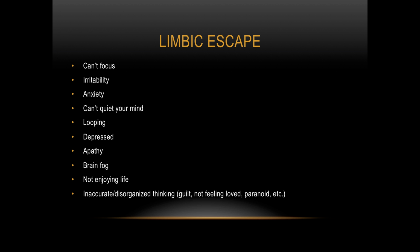When there's a limbic escape, you have a decreased ability to focus, you become more irritable, have anxiety, have difficulty quieting your mind, you're constantly ruminating and thinking about certain thoughts, you might have depression, apathy, brain fog, and just not enjoying your life, even though your life is actually really good. So it's an inaccurate, disorganized thinking where you're not feeling loved, or you're feeling paranoid, or you're just feeling guilty about things. This is more of a limbic escape.